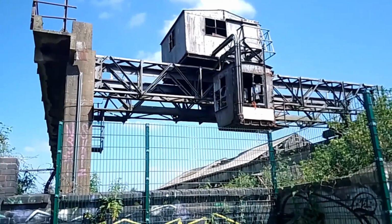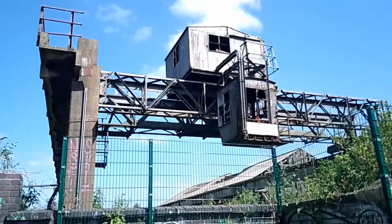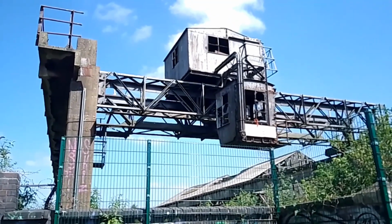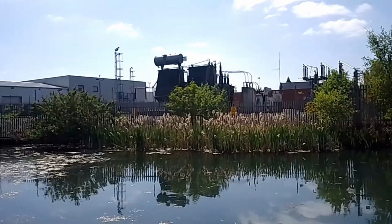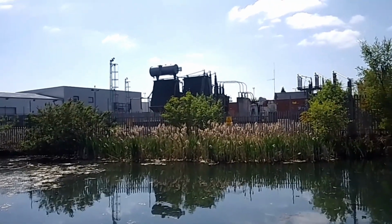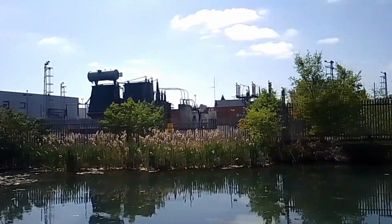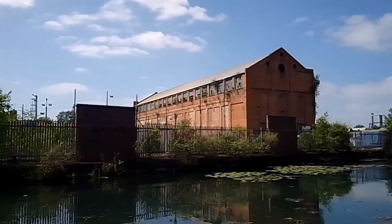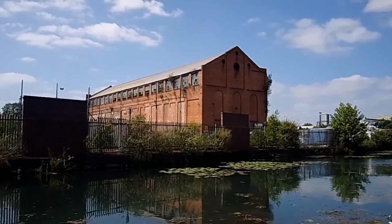Babcock and Wilcox Limited. Main load 10 tons. So that was an old crane. They've been using it a long time. Still here anyway. It's an old power plant now, as you can hear all the noise off it. You've got buildings like this. I doubt very much if they're used anymore. Probably just used for pigeons to fly and nest in.